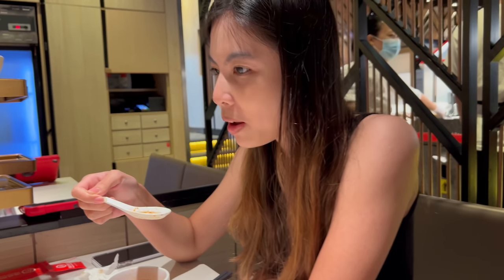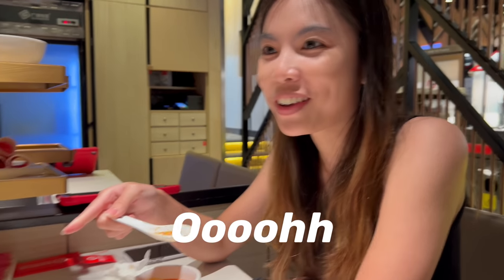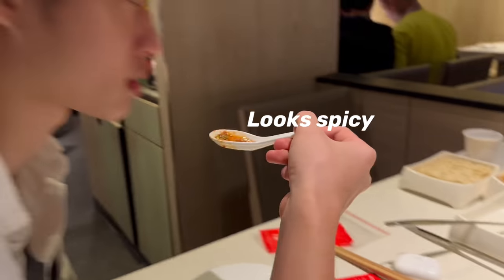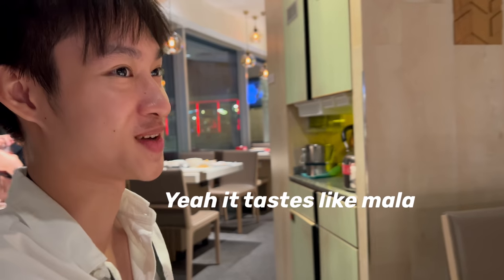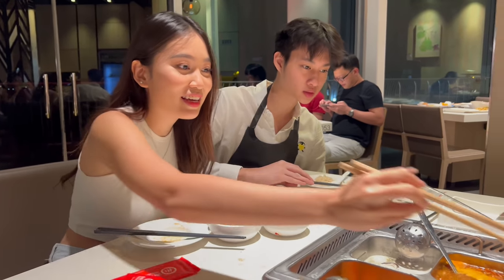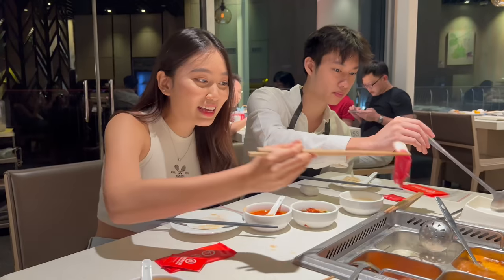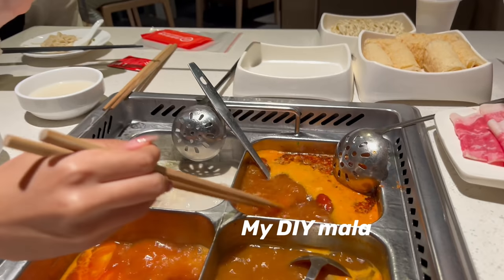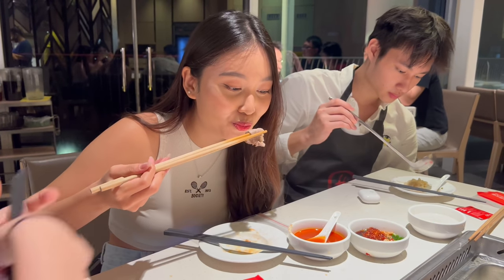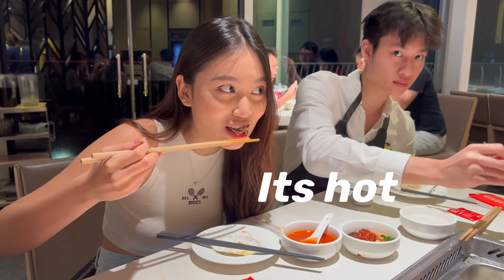How is it? Not bad. It's like mala. Oh my gosh, your turn, try it. I don't have a spoon. Looks spicy. How's it? Mala, right? Yeah, it tastes like mala. Oh my gosh, wow, so this hack is legit. I'm gonna try cooking a beef inside here. I hope that it's gonna be nice and not too spicy. Let's start.